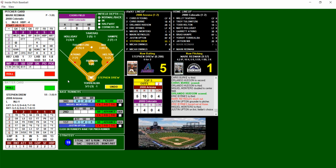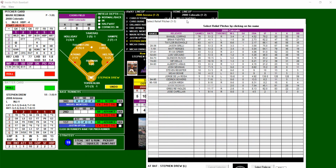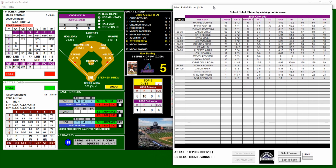I still get messed up by the ground double play, so I will take my time and read that out, and everything in these replays. I want to try to be precise with the rules and how the game is played. That's going to bring up Steven Drew. Drew is 0 for 2. Strategy roll, 19. 2 outs, runners on the corners, and that is going to do it for Mark Redmond. They are done. We are in the 5th.